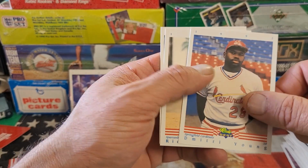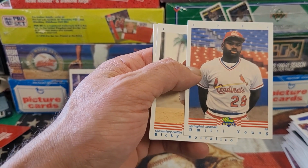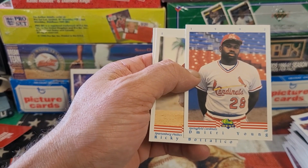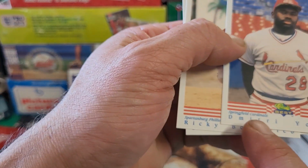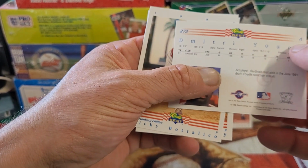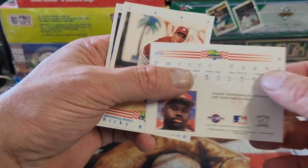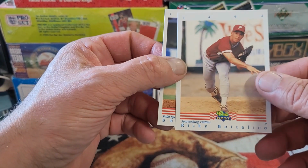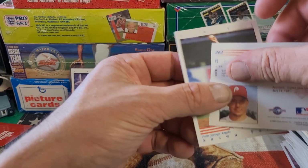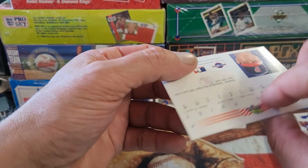Alan Watson. Dimitri Young. Yeah, he's definitely in the majors already there. Well, if he's not, he's really close, because that looks exactly the way I remember Dimitri Young looking. And he's wearing a Cardinals uniform, but that's from the Springfield Cardinals. That's only when he was in A. Wow. See, that's another cool thing. Cards also tell you what division or what league they were in when these cards came out. Whether A, double A, single A, triple A. See, he got an A there too. And Sean Purdy.